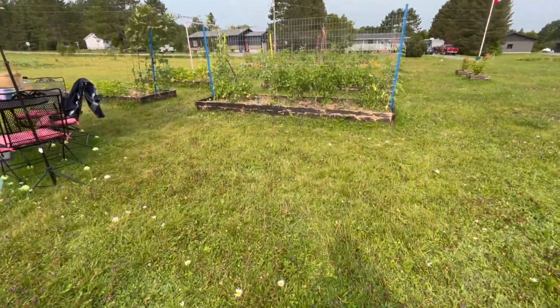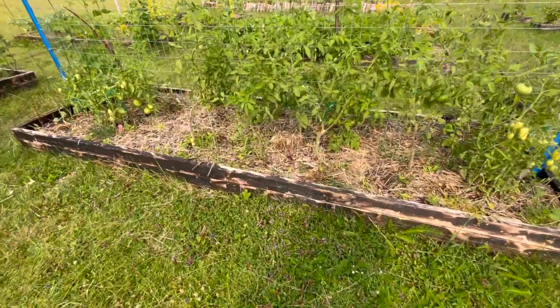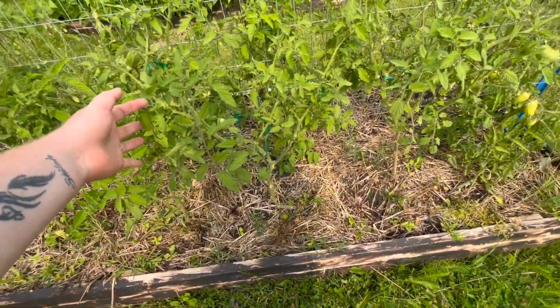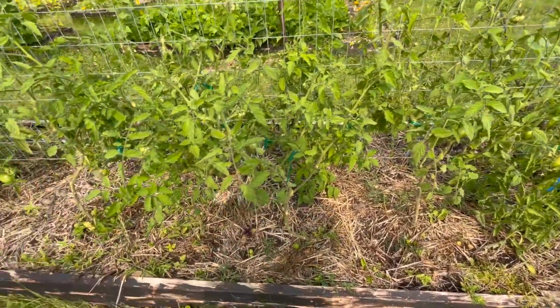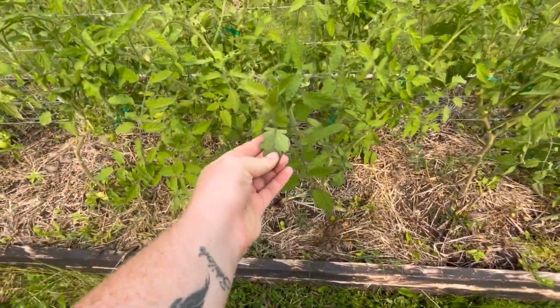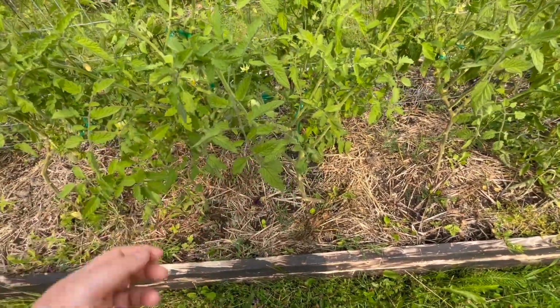Also, over here in my other tomato bed, it seems that some of them have kind of gotten stunted. They are a little bit smaller. They're also having this purpling veining on the back of their leaves.